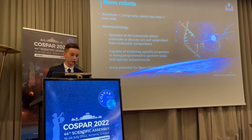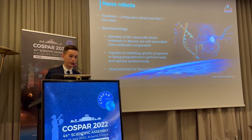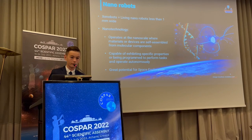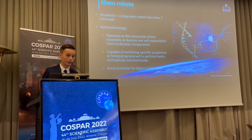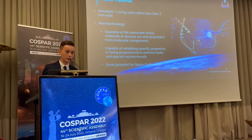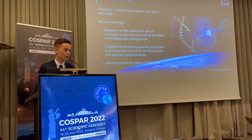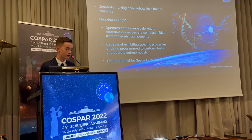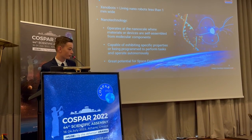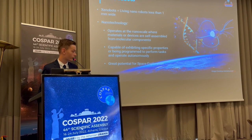So Xenobots are the first living nanorobots. Nanotechnology is technology that operates at the nanoscale, where materials or devices are self-assembled from molecular components. Nanotechnology exhibits specific properties that can be programmed to perform tasks and operate autonomously. Xenobots are such nano devices, and due to their unique properties, they can have numerous applications, not only here on Earth, but also in space.